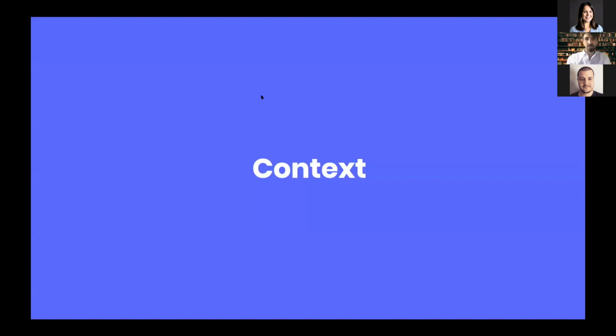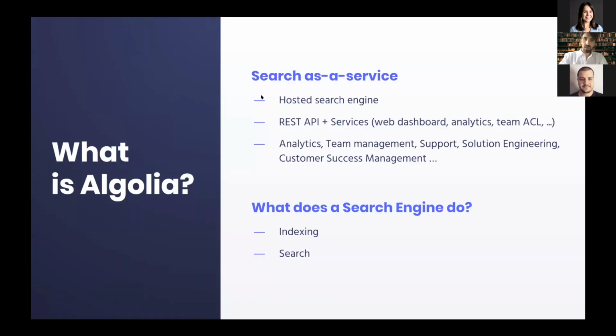Some more context for you. What do we do? It's a hosted search engine delivered through APIs. So it's got a developer toolkit and a load of features to go with it, like all the stuff you'd expect: team management, support, solution engineering, analytics, all the fun stuff. If you're not a user already, maybe you haven't seen our logo too much, and that's because, like all APIs, we're kind of under the hood. So we power stuff like Twitch, Lacoste, and Stripe, but unless you're inspecting the network requests, you might not even know we're there, which means we're doing our job well.